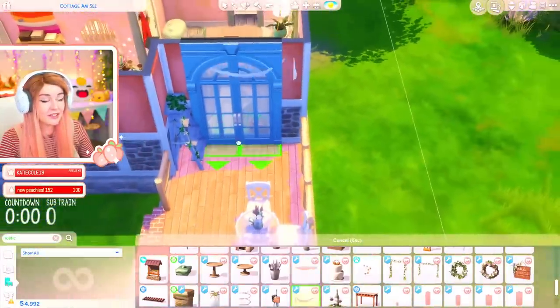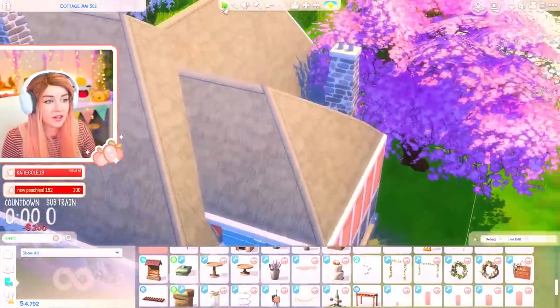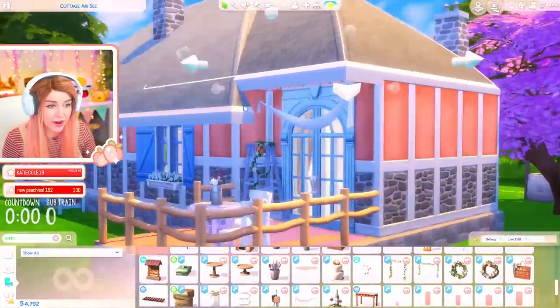And I've got this little hanging thing as well. Does the roof hang over here? I could make this roof hang over on this side, just to add a little bit more vibes to this area.